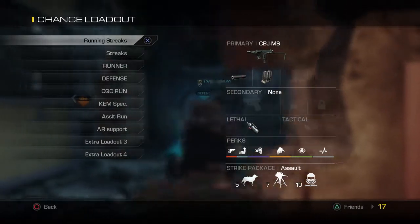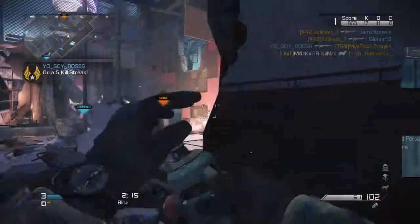And there you can see my class loadout. If you want, you can pause it and look at it for a few seconds so you can see what I use.